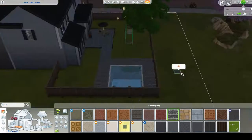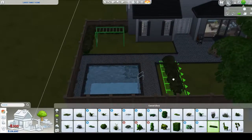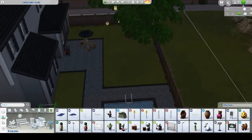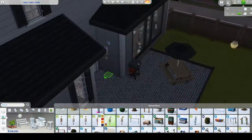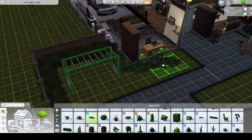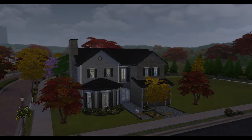I didn't put a ton of effort into the backyard because it's not my forte, and by this point I was pretty much done with building. It was a fun build, but after a while you can't wait to be done with it. And so I think I put in those planter boxes and the hedges just to make it look kind of finished, I guess. I feel like plants and flowers and hedges make it look finished. But anyway, we're headed into the screenshots now.